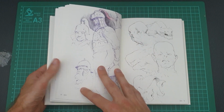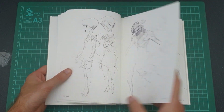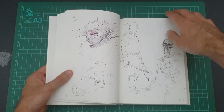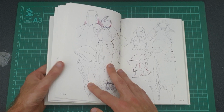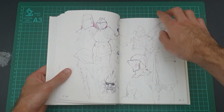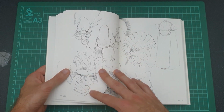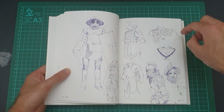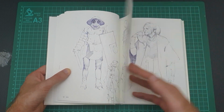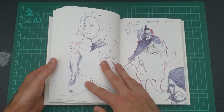So I'm skipping through it quite quickly. I won't be showing every page, just a random selection as to whatever pages I grab as I turn. But I have noticed creatures, humans, I'm noticing quite a few medieval armors. Any of you that watch my videos know that's quite an interest for me. So these look like they could even be studies that he's done in some cases, maybe to improve his visual library. Or maybe he was working on certain projects at the time.